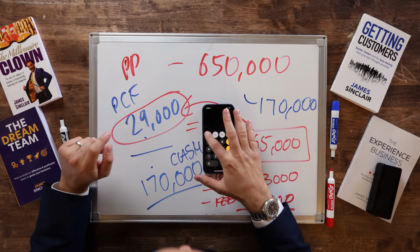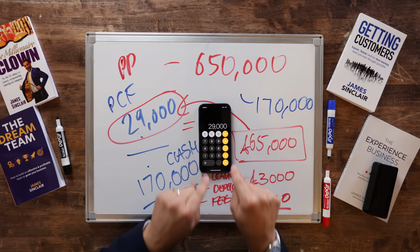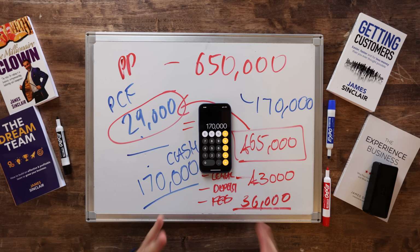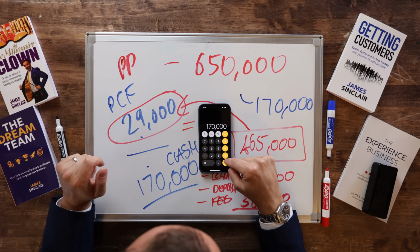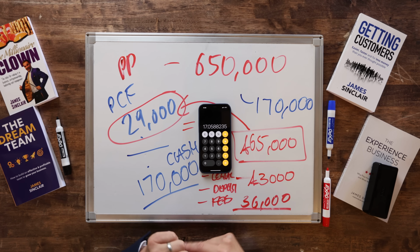Now, I'm going to do that now just so you can see me do it here on the camera. Okay, right, let's do it. So £29,000. Remember, that's my positive cash flow. We divide that by £170,000. That's my total cash in to make this deal happen. It equals that. You times it by 100, and that equals 17.5% return on investment.